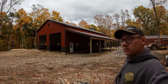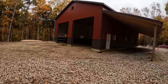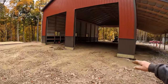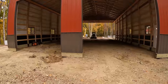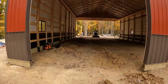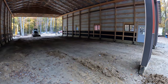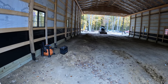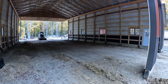So long story short, at the end of the day, here's the building. To save some money, I'm not paying somebody to do what I can do. I'm going to do all the prep work in here myself. I gotta grade out the floor again, make sure it's nice and true. And we're gonna have to lay down some gravel, and we're gonna have to put some insulation board in and PEX tubing for in-floor heat. But before I can get to any of that, I need to dig and pour some piers for the crane system that I want to put in this building. That is my biggest concern right now.